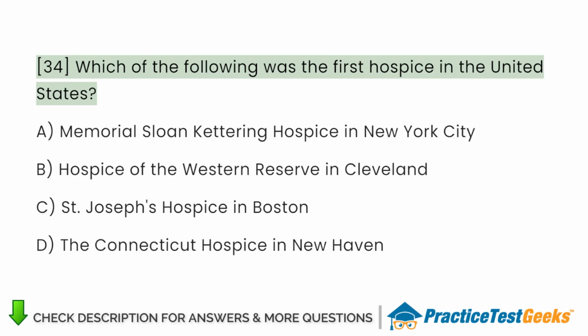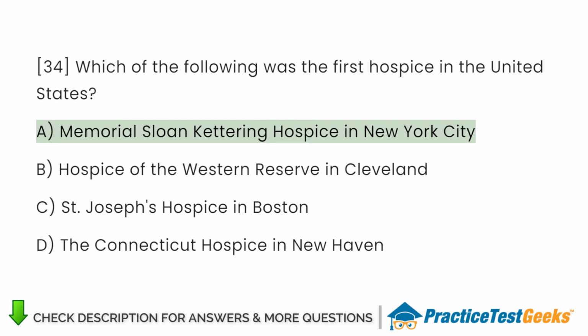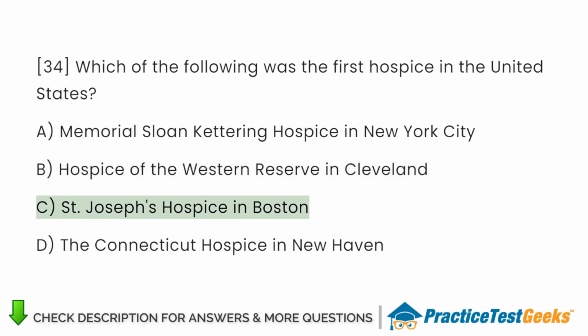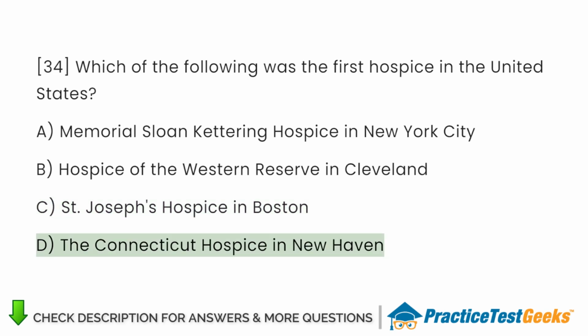Which of the following was the first hospice in the United States? A. Memorial Sloan Kettering Hospice in New York City. B. Hospice of the Western Reserve in Cleveland. C. St. Joseph's Hospice in Boston. D. The Connecticut Hospice in New Haven.